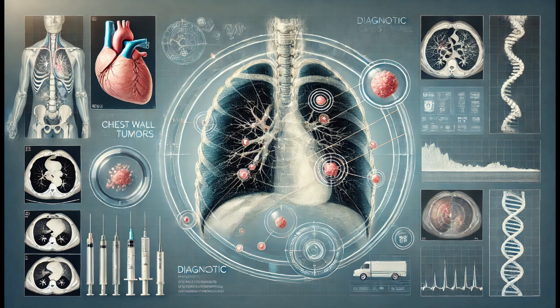They actually make up a large percentage of malignant chest wall tumors. Right, and because they grow in those soft tissues, like your muscles and tendons, they're probably harder to spot early on. Exactly. They often show up as painless lumps that have been slowly growing for months, sometimes even longer, before the person even realizes it's there. So it's really important for people to be aware of any changes in their body and let their doctor know about anything unusual. Early detection is key.